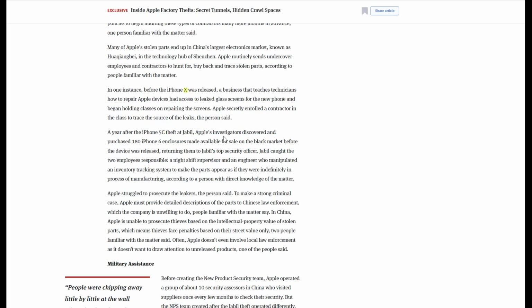A year after the iPhone 5C theft at Jabal, Apple's investigators discovered and purchased 180 iPhone 6 enclosures made available for sale on the black market before the device was released, returning them to Jabal's top security officer. Jabal caught the 2 employees responsible, a night shift supervisor and an engineer who manipulated an inventory tracking system to make the parts appear as if they were indefinitely in process of manufacturing, according to a person with direct knowledge of the matter. Apple struggled to prosecute the leakers, the person said.